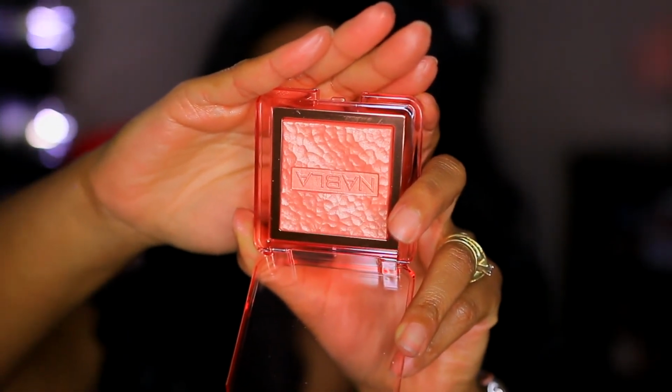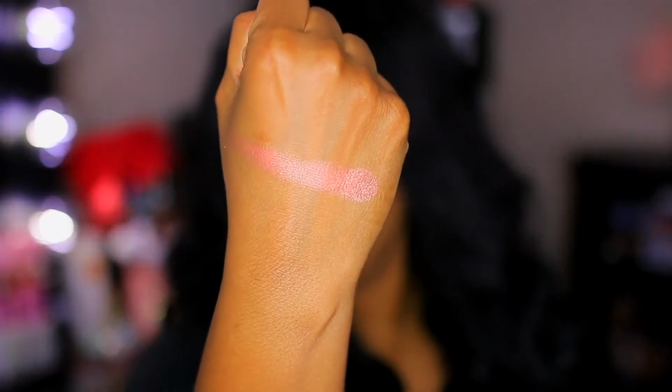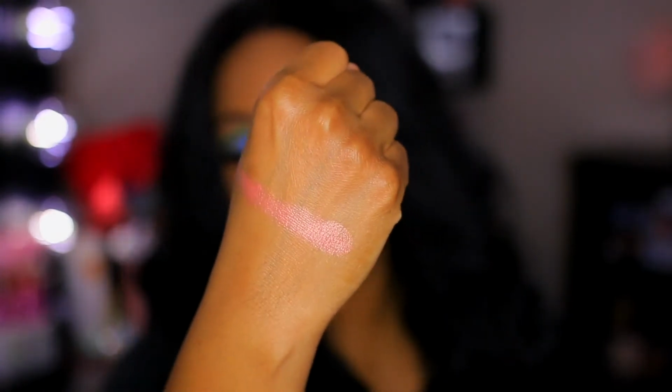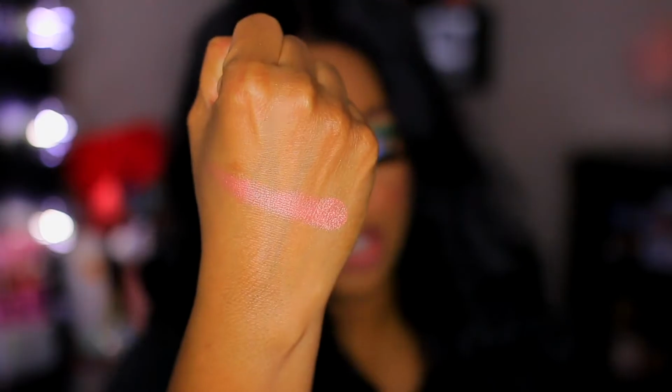If you haven't seen this already, it's definitely not a new product, but I am going to swatch this because I've never swatched it before, and we'll put it on the other hand since I have so many shades mixed into that other hand already, and this is really pretty. This is going to be a great blush topper for me. I might even be able to pull this off as a blush. So this Truth shade is beautiful.